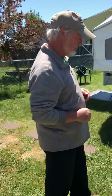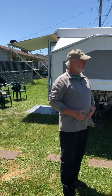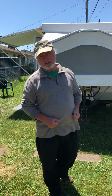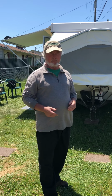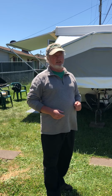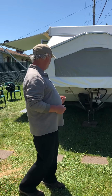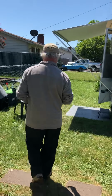Has good tags on it still. Has brand new tires. She had the wheel bearings packed not too long ago, and that's a big issue with tent trailers and any vehicle. You know, keep good tires and keep your bearings packed, because you don't want any of that going out on you when you're on the road. Anyway, take a look at this thing.